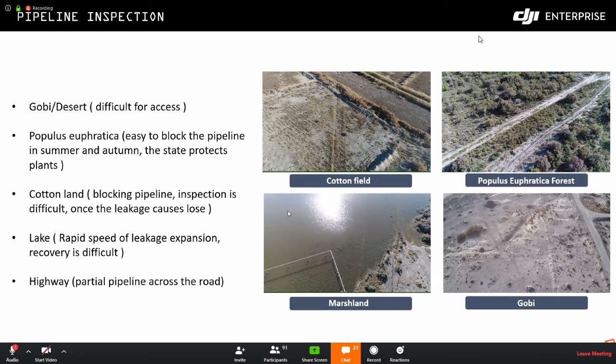Lake. Some of the pipeline will go through the lake. If there is some leakage, the oil will spread very quickly, and it's very hard to recover. Highway. Some of the pipeline will go across the highway and railway. So this part is very hard to inspect.